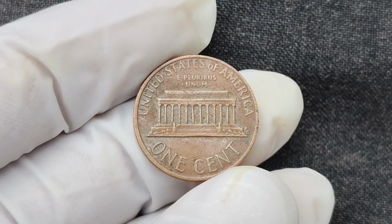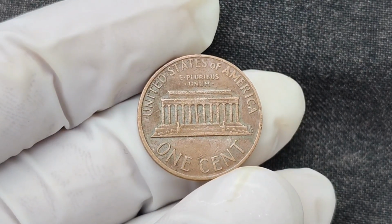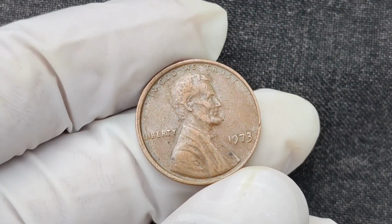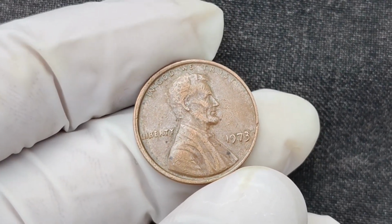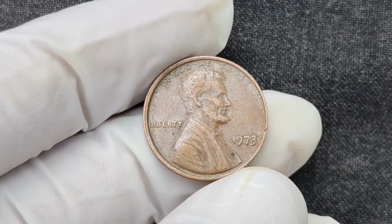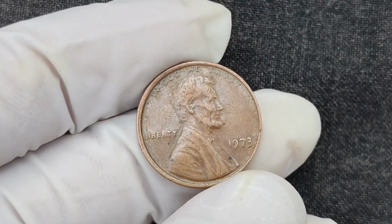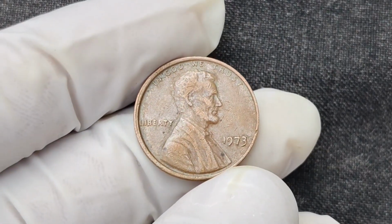So why is this penny worth a jaw-dropping $1.2 million? First off, it's not every single 1973 penny without a mint mark. So don't go quitting your day job just yet. What makes this coin so special is a combination of rarity, condition, and a little bit of collector craziness.